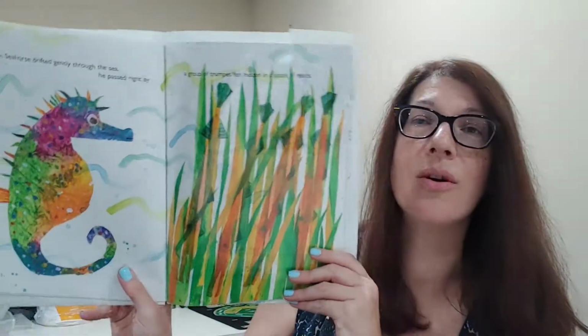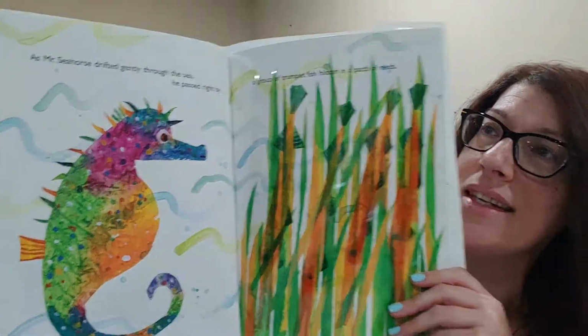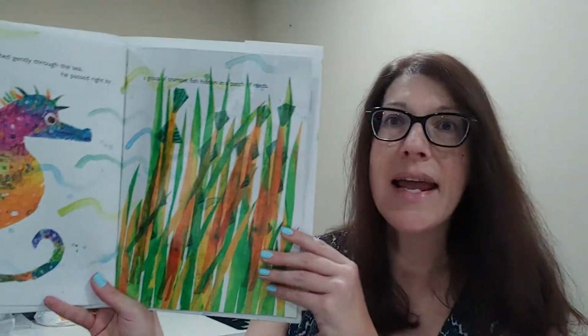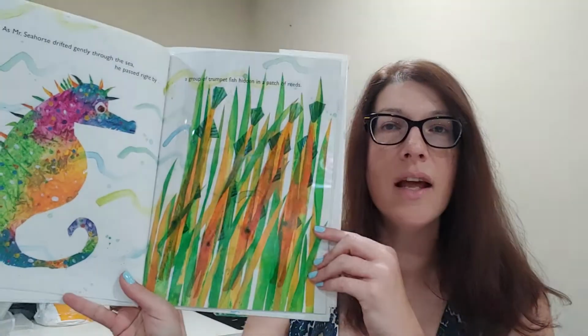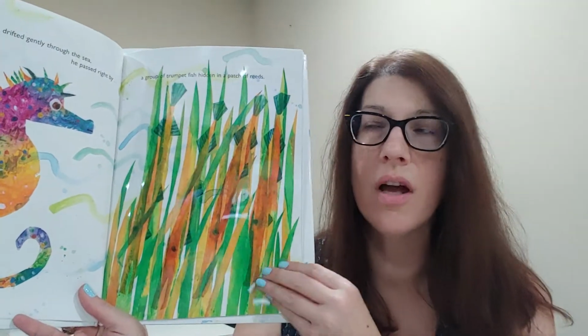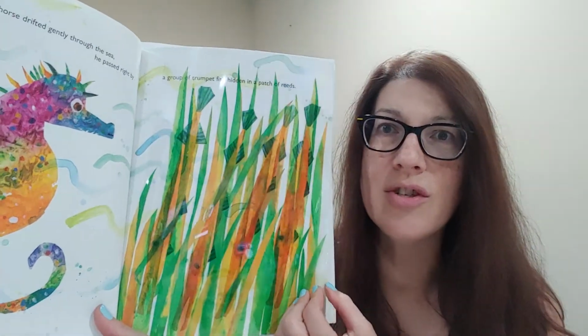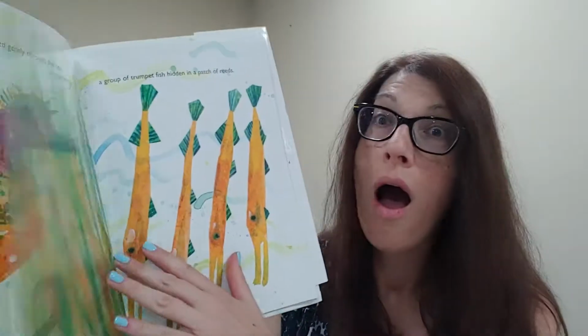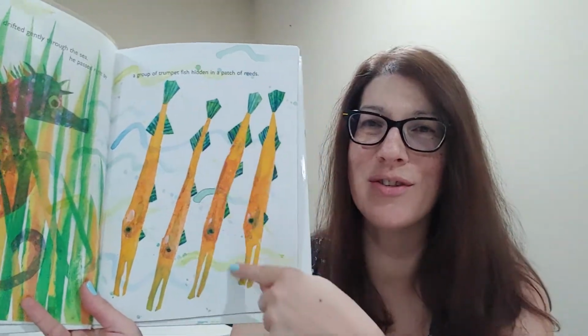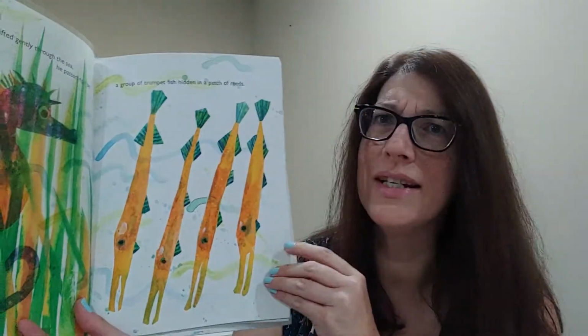As Mr. Seahorse drifted gently through the sea, he passed right by a group of trumpet fish hidden in a patch of reeds. Hey guys, here's the patch of reeds. Does anyone see the trumpet fish? Let's look behind the reeds, shall we? Oh, there they are. Look at those trumpet fish.